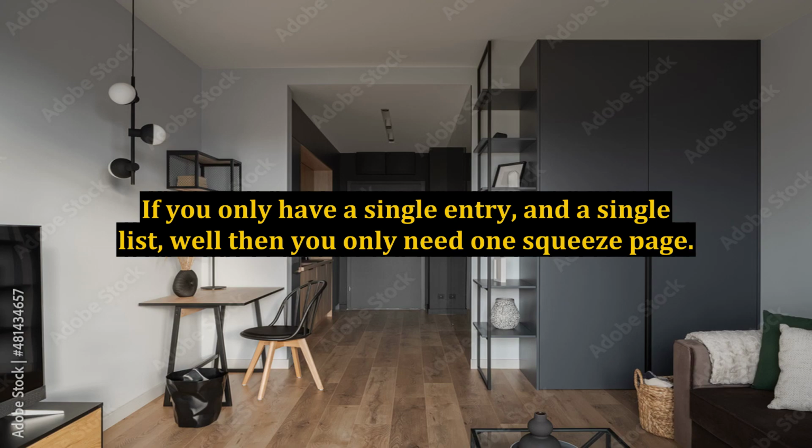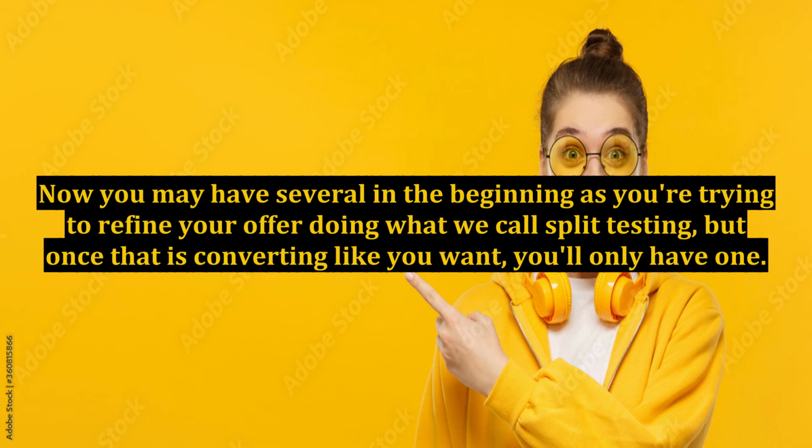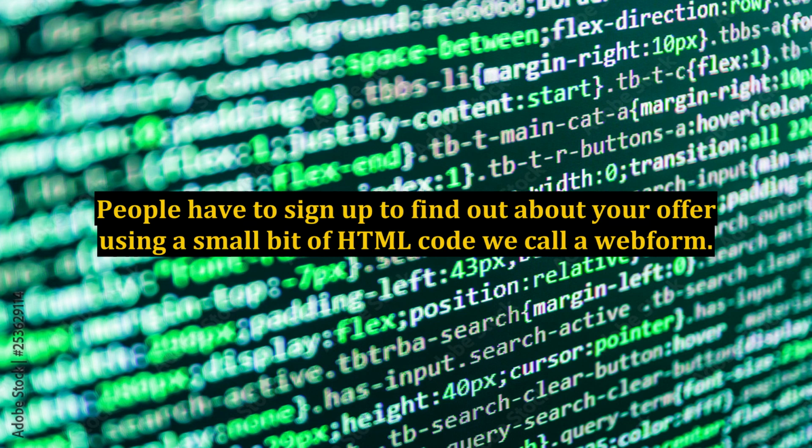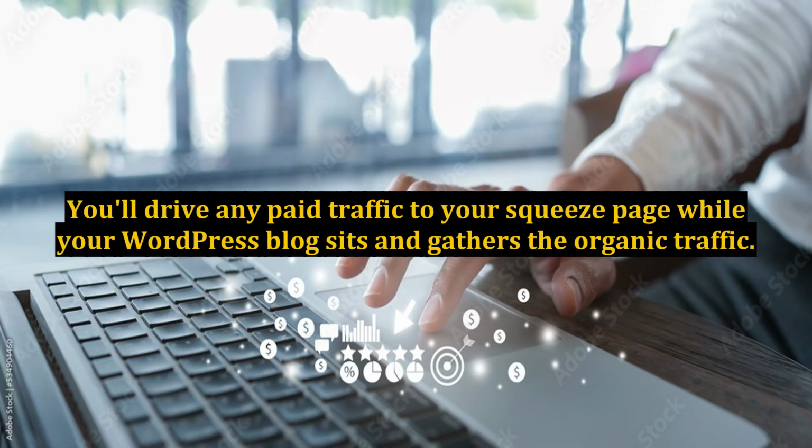If you only have a single entry and a single list, well, then you only need one squeeze page. Now you may have several in the beginning as you're trying to refine your offer, doing what we call split testing, but once that is converting like you want, you'll only have one. A squeeze page builds your list. People have to sign up to find out about your offer using a small bit of HTML code we call a web form. You'll drive any paid traffic to your squeeze page while your WordPress blog sits and gathers the organic traffic.